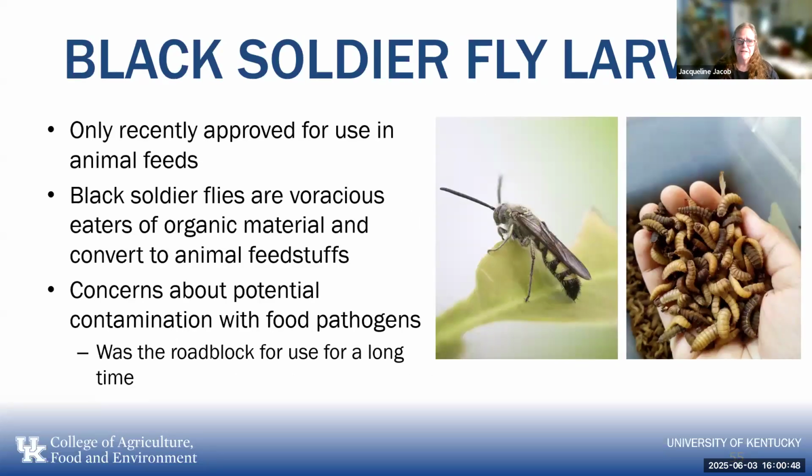Black soldier fly larva, defatted, all that kind of stuff, were only recently approved for use in animal feeds. Black soldier flies are voracious eaters of organic material. So if you have a lot of organic waste in your area rather than landfill, you can feed the black soldier flies on it. There's lots of videos on YouTube on how to do it, and they convert that organic waste material to animal feedstuffs. There are concerns about potential contamination with food pathogens that would be in the waste products. That was the roadblock for use as a legal feed ingredient, but as I said, they have approved it.